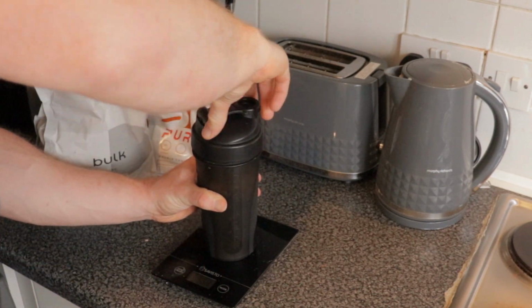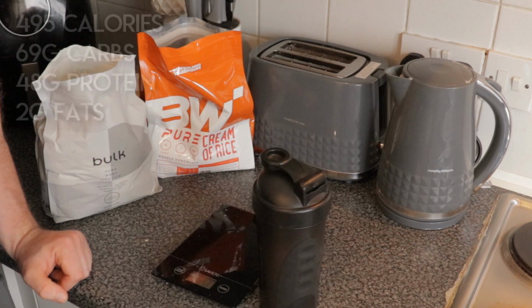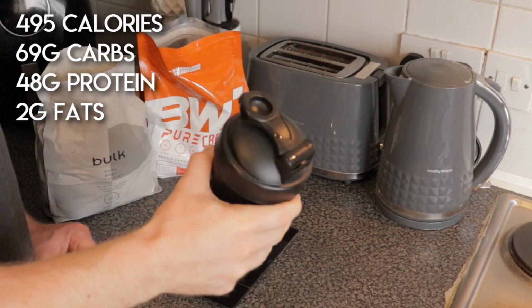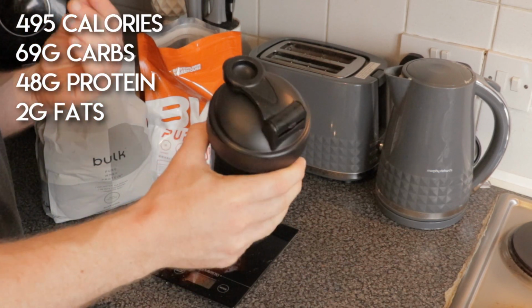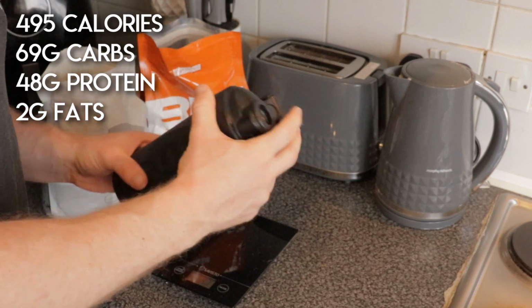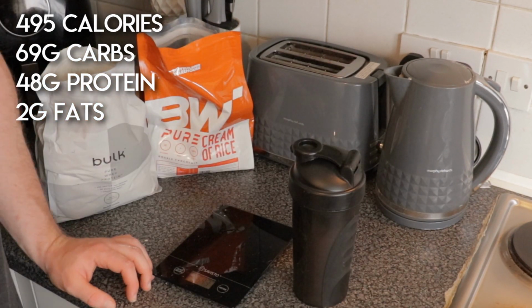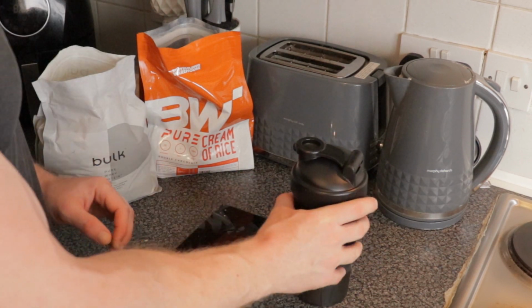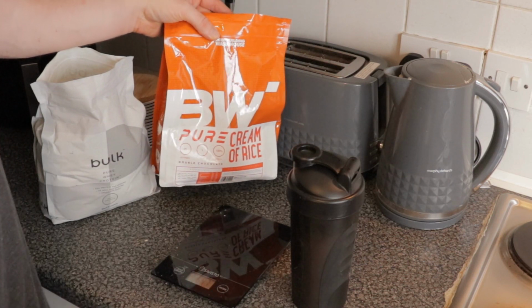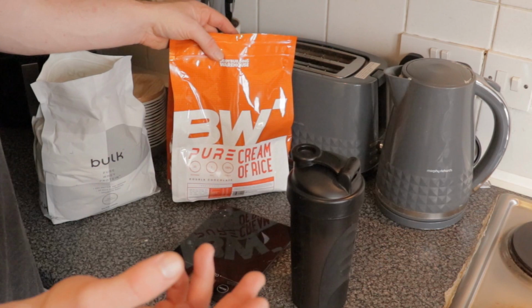Just give it a quick shake or use a blender. Cream of rice has this kind of bitty texture to it. It's not for everyone's taste. It almost tastes like sand in your mouth. But honestly, it's not that bad, and you're just necking it in a drink anyway. Yeah, it's not the nicest texture, and if you're someone who really doesn't like grainy textured things, I wouldn't go for cream of rice. But at the end of the day, it's for results, not for flavour, so sometimes you just have to take stuff you don't particularly enjoy.